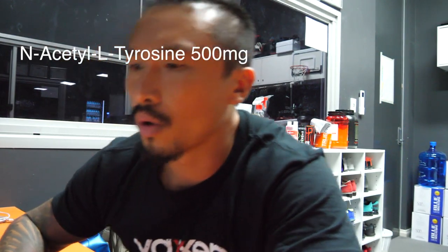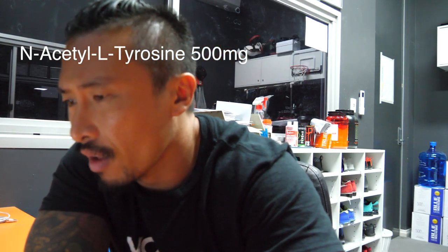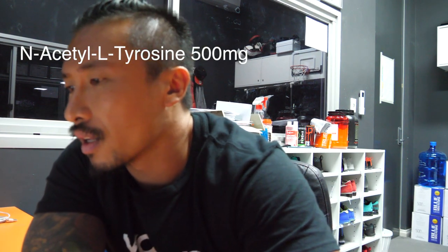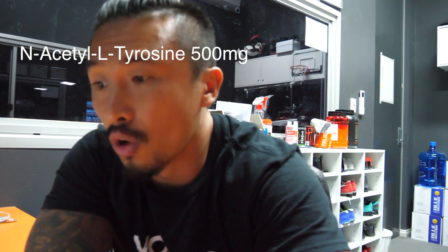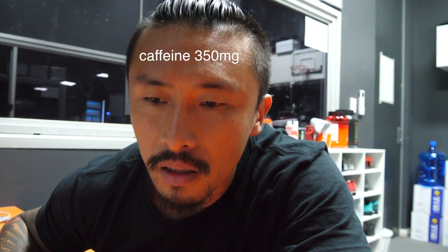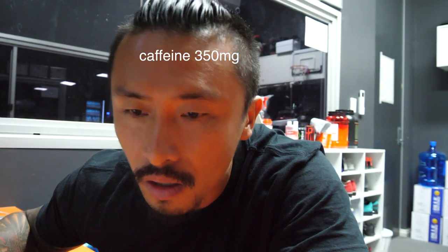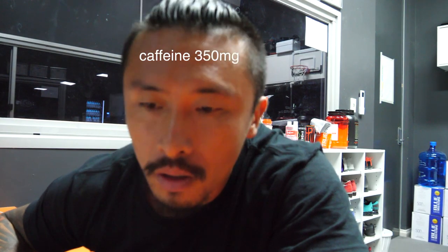Okay. So, this is an amino acid found in the diet that is involved in producing catecholamines, such as dopamine and adrenaline. Next up is caffeine anhydrous. So I think that's dehydrated coffee. And you get 350 milligrams per serving.